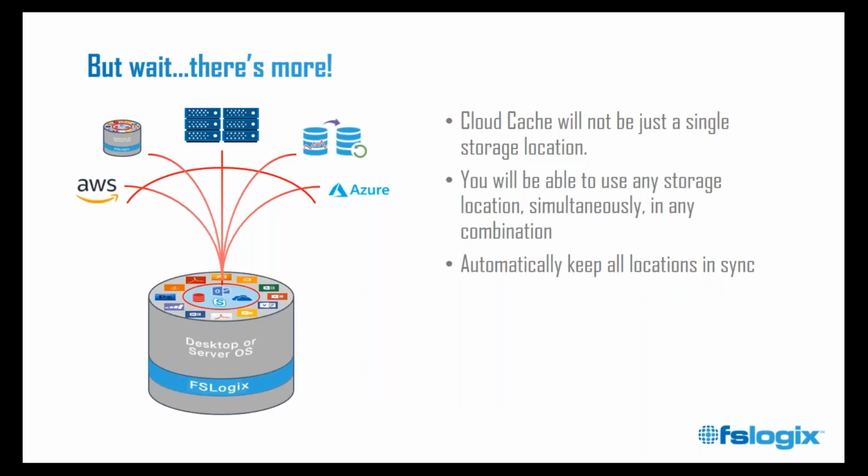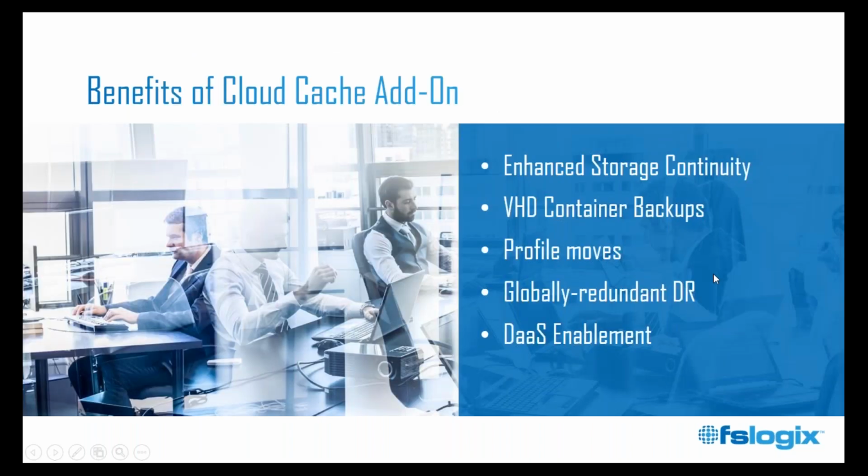We'll talk about some ups. Well, here's some more things. We can use it, and this is outside of what's included, to say, hey, instead of doing just local, do a remote data center, secondary data center, maybe go out to AWS or Azure, right? There's all sorts of different combinations we can do. And the most important thing is FSLogix will keep it all in sync for you. You don't have to worry about this, right?